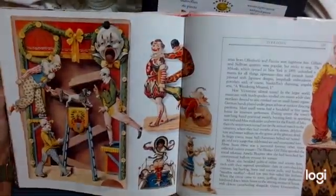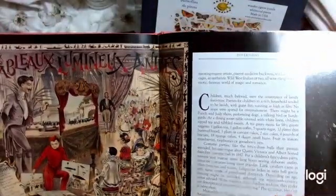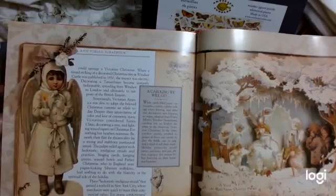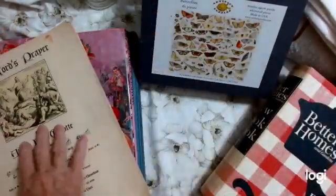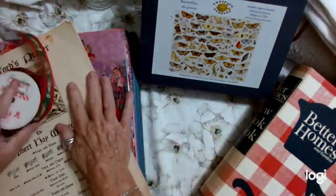Look at this. Some of you doing circus journals. Look at that. How fun is that? I love this. She's the one on the ribbon I showed you a moment ago. Look at Santa. He's beautiful. Isn't that gorgeous? So that comes to the end. Here's the girl. Kind of looks like her. Oh well, you get the idea.